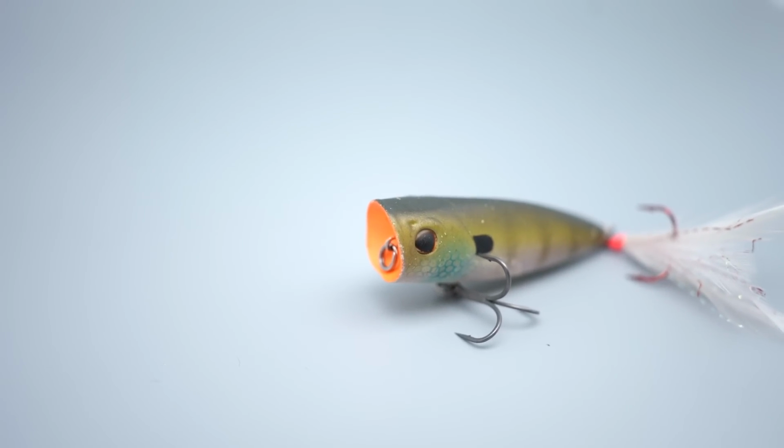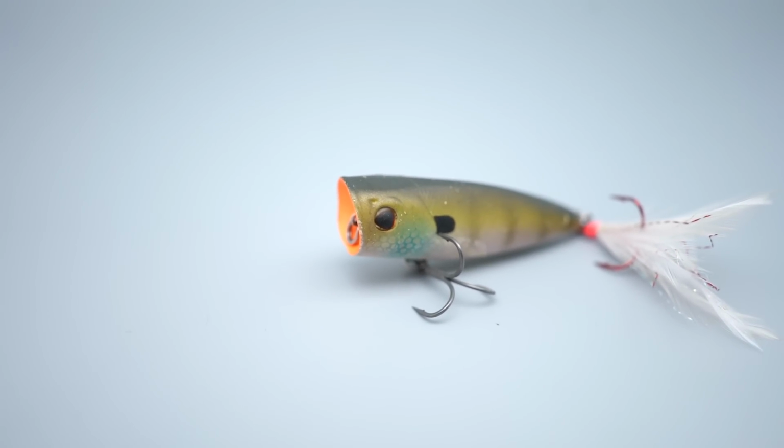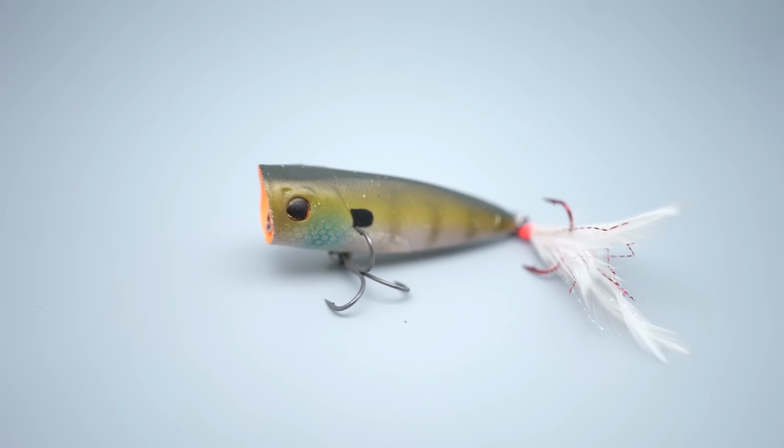And this is the Berkeley Bullet Pop. I've got 3 different sizes here. I got the Ghost Minnow, I got the MF Bluegill, and I've got the Baby Bass. All great colors. The MF Bluegill is probably my favorite. This is the 60, the 70, the 80.